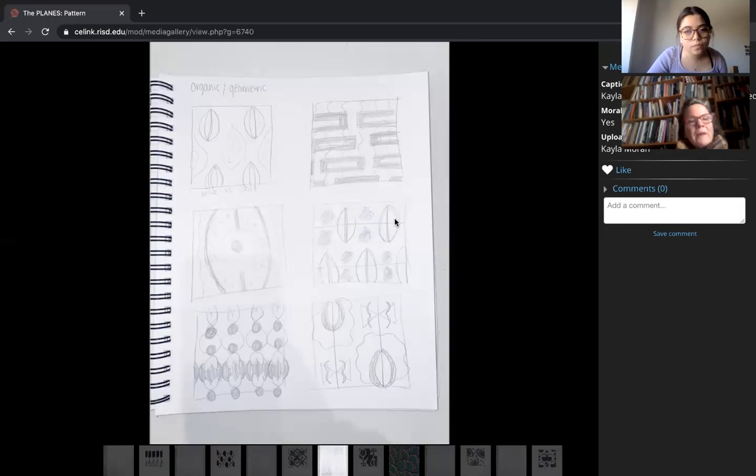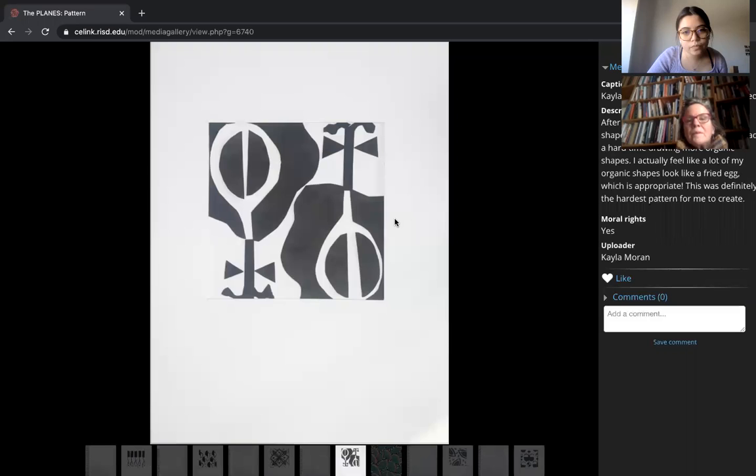Again, fabulous. Beautiful. Oh, I love this that you said, having difficulty drawing organic shapes, and then your organic shapes look like a fried egg. Absolutely. That's the first thing I thought of. And no, I think you did a very successful combination of organic and geometric. And absolutely, I get the egg. Yeah, me too. Now I'm hungry.